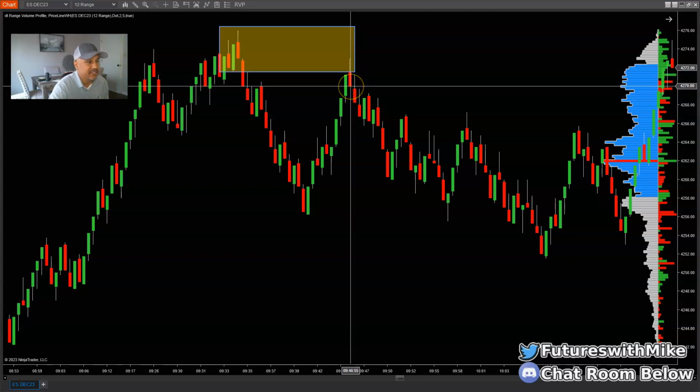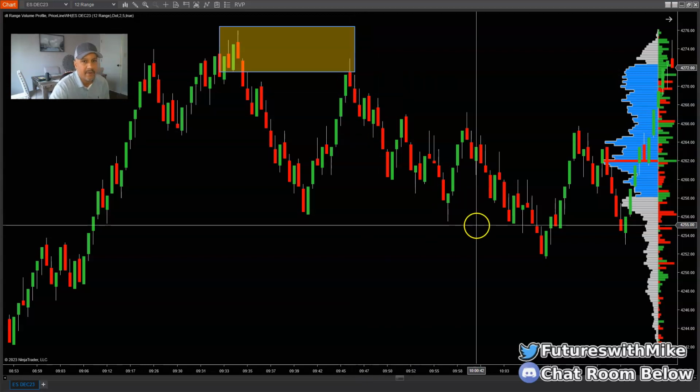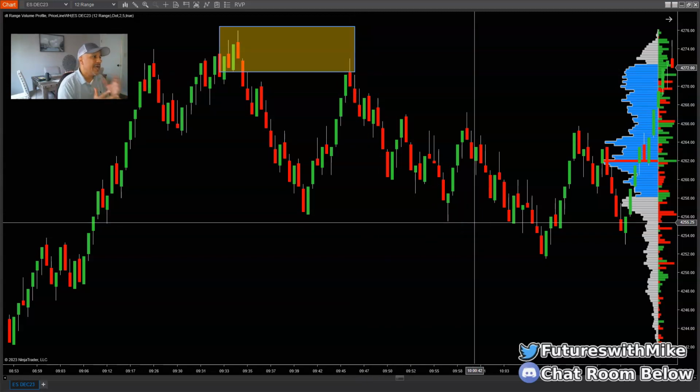The body turns to the downside, and then we get a quick move away from it. So you have to pay close attention to things like that. We're getting lots of activity, in this case, in cases where we have supply, bullish activity back to the zone or inside that zone. Be mindful of that.